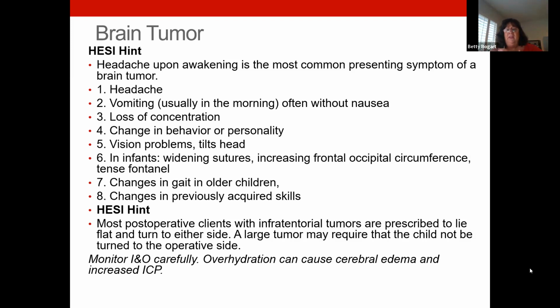Now, one of the things about brain tumors is they can take it out. And post-operatively, they have a space missing in the brain where that was taken out. So usually you do not put them on the operative side, but make sure you always check the physician order. Where can I turn this kid? How high can I elevate the head? Can I turn them? Very important things, because you can create damage in that brain by turning them or having them too high. Again, we are worried about fluid balance. Too much fluid going to the brain. I mean, we give IV fluids, we could overdose them, right? It's dangerous. So this is overhydration. So again, intake, output, daily weights, protect the head.